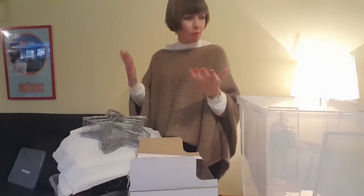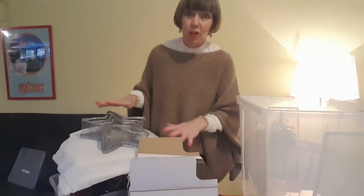I'm done, and I've seen all my stuff, and then I know that I'm not going to buy any more in the shops. Okay, let's not buy any more. Let's just use what we have and declutter what we're not using.